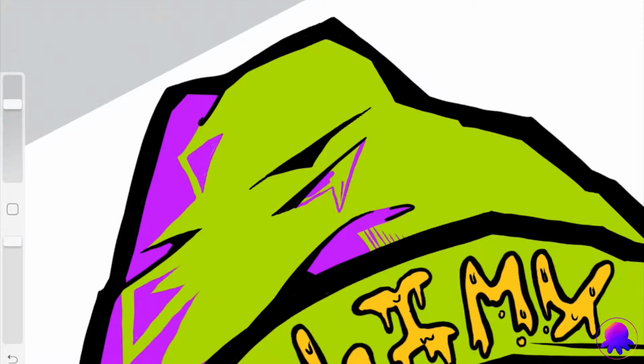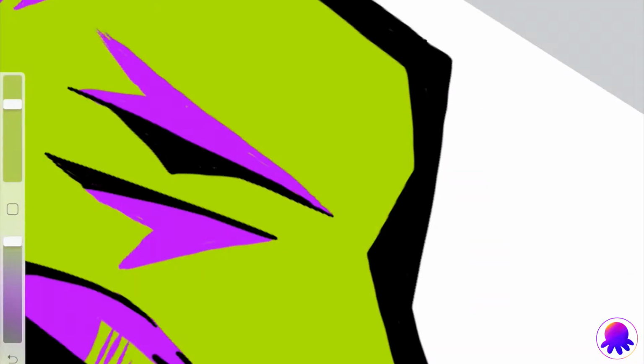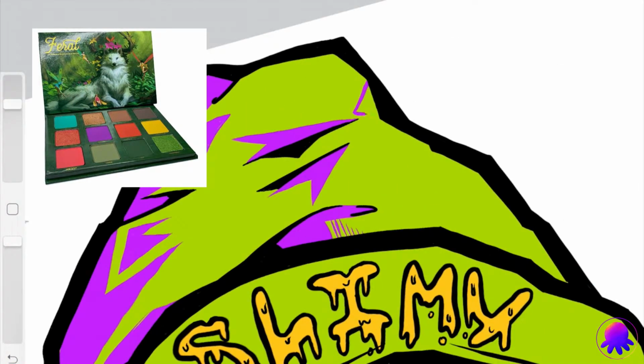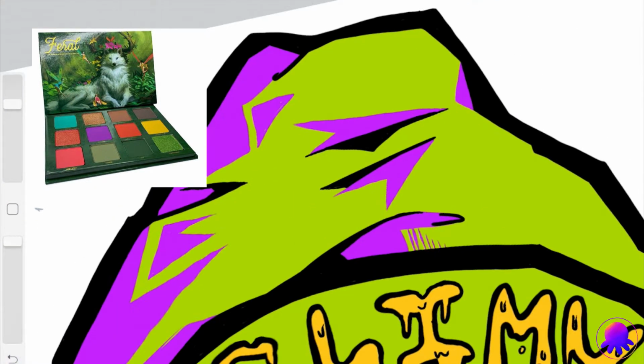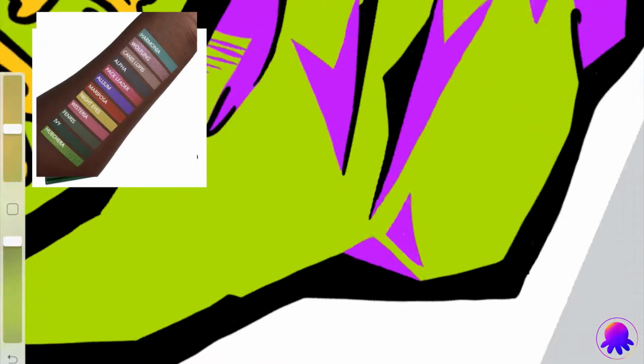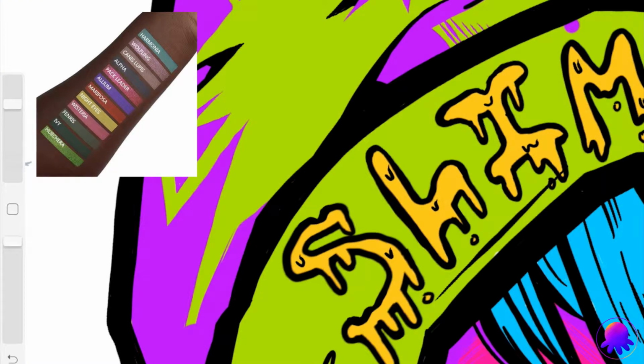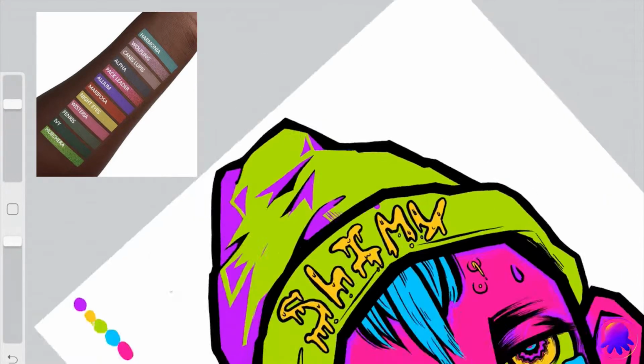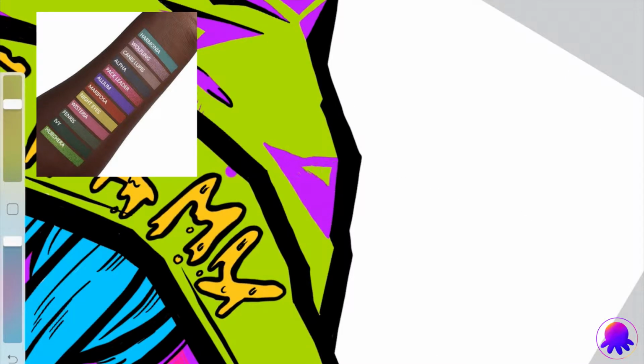The next eyeshadow palette is from a different brand by Menagerie Cosmetics. I suddenly cannot speak. And it is the Feral Eyeshadow Palette. Also has only 3 greens. Actually, technically 4, I guess. Night Eyes is actually more of like a yellow-green, maybe. I can't really tell. But another one of those things where I could use every single shade and I wouldn't be mad.